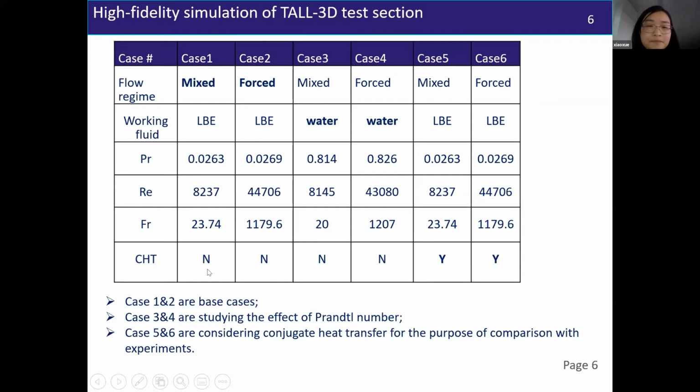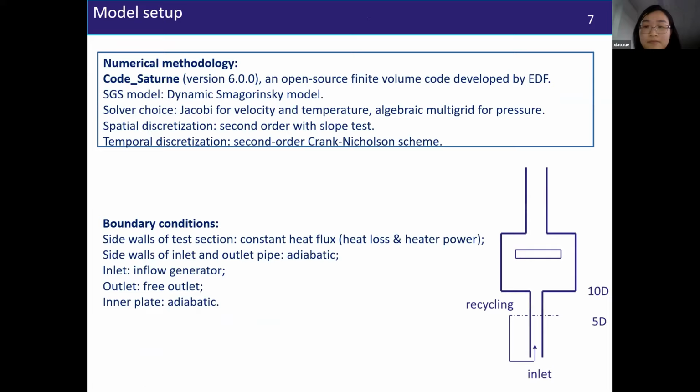So the first two cases are base cases. The third and the fourth cases are with water, aiming to study the effect of Prandtl number. And case five and case six consider the conjugate heat transfer for the purpose of comparison with the experiments. As for the model setup, I'm using Code Saturne version 6, which is an open source finite volume code developed by EDF. For the SGS model, I've used the dynamic Smagorinsky model, and some other settings for the solver are listed here.